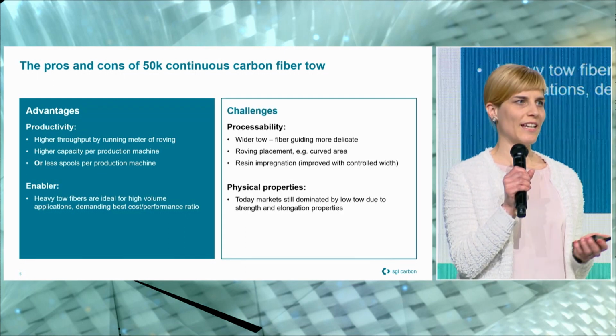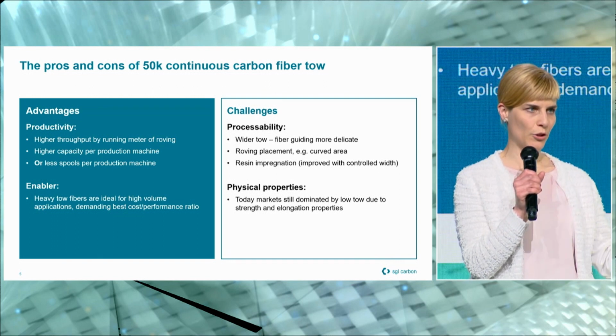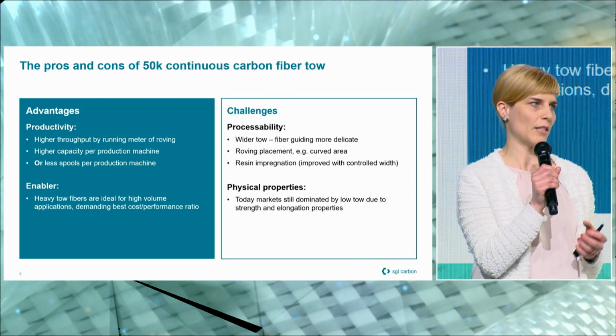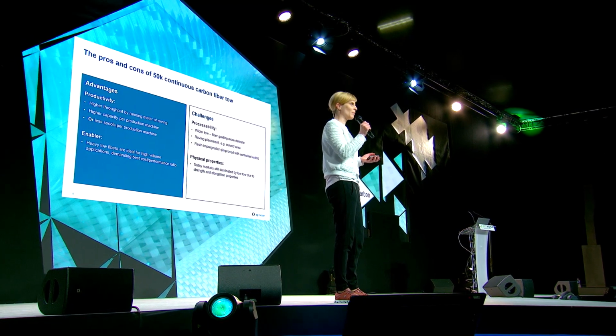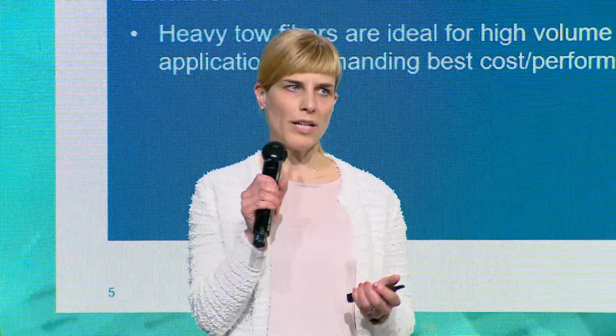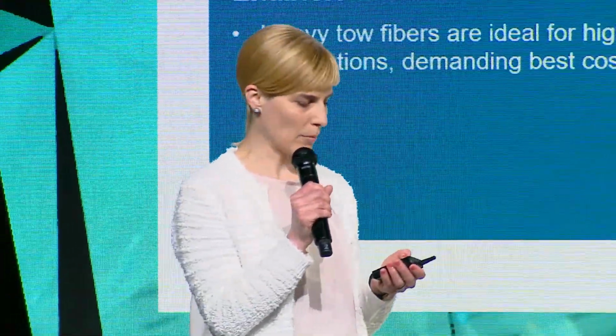Of course, there's also the other side of the coin. You will face some challenges, for example, with the wider tow a 50K carbon fiber has, and roving placement will be difficult, especially in curved areas. Also, resin impregnation is a little bit more challenging with 50K. And today's markets are quite dominated by low-tow fibers because of the higher tensile strength and higher elongation properties. And here, our new carbon fiber, the Sikafil 4.9 235, can step in with the enhanced properties of this fiber.